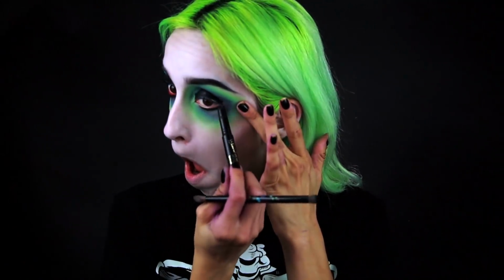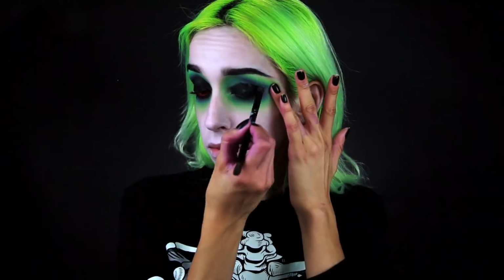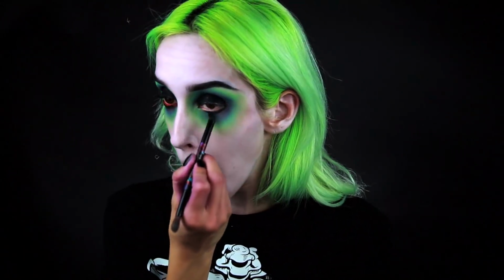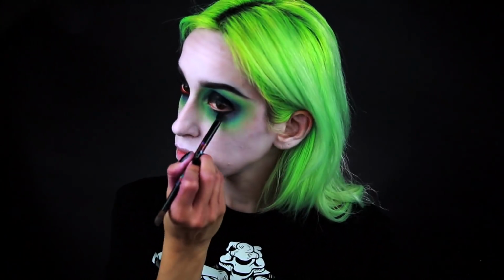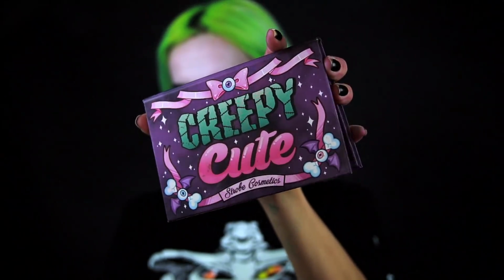All these brushes are very old and they either came with palettes or they have no names. So I'm going to try to describe them as much as possible, but as always, just use what you have. It'll work just fine. But basically, I'm taking a very small, fluffy brush and I'm trying to blend the eyeliner into the crease a little bit so it won't be so harsh of a difference when I add the black shadow on top.